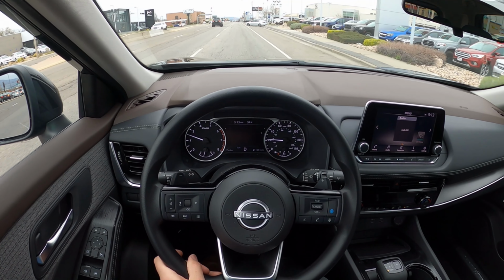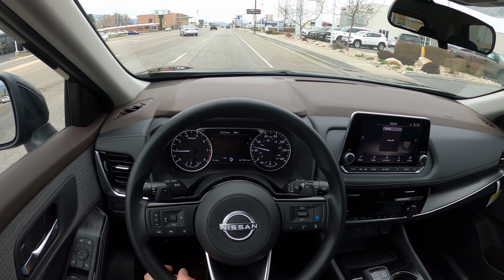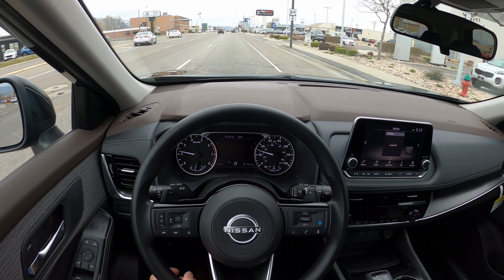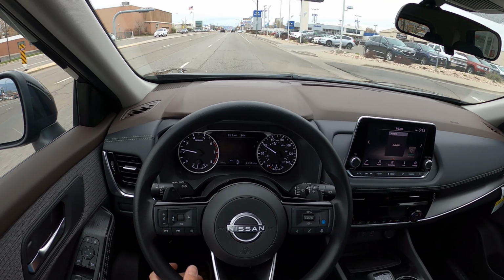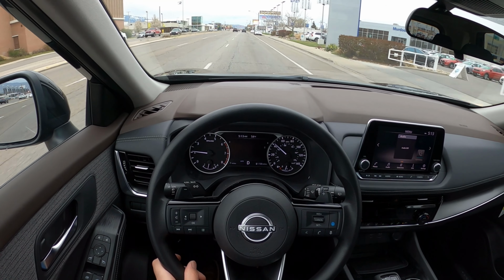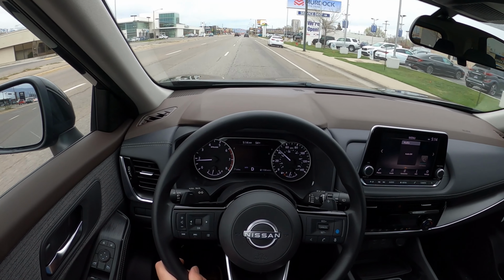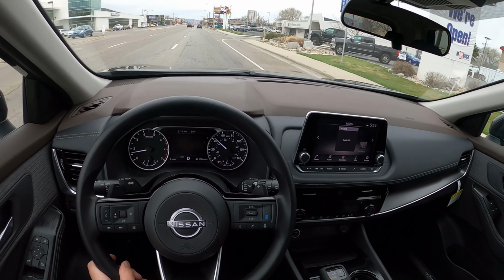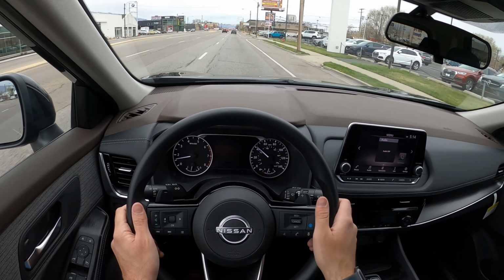Don't worry, we'll get to acceleration later on. But we first gotta focus on driving the Rogue and see if driving dynamics have changed or anything like that. First off, ride quality. Really like it. Smooth, it's comfortable. Going over the little manhole covers, it's great. It's great from a ride quality perspective. It just has a nice feel overall. So Nissan's done a good job with that.